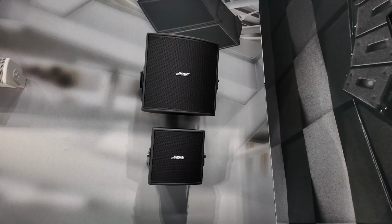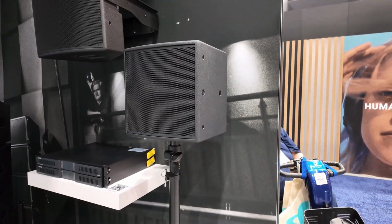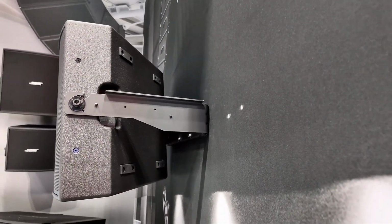In addition, we're showing our Forum loudspeakers. We have 2 models there. They're very compact and very powerful loudspeakers, really designed for clarity and voice and punch. Great for installations, houses of worship, performance spaces, etc.